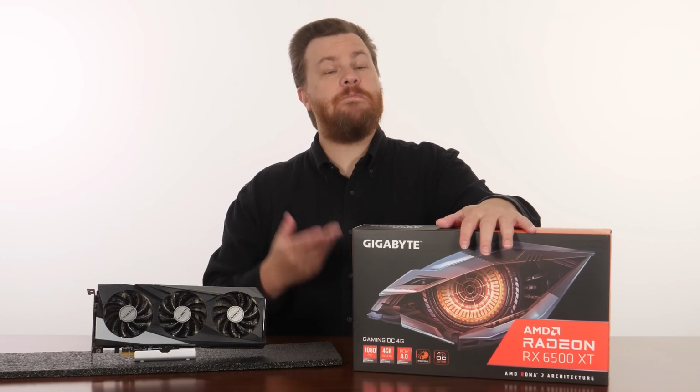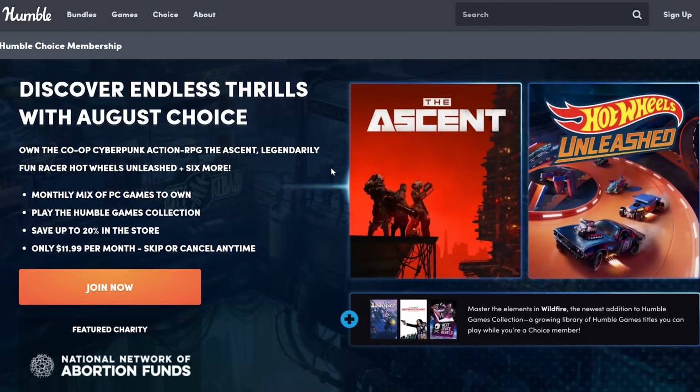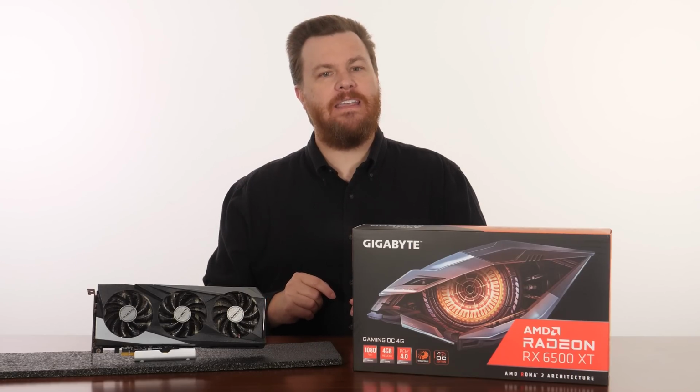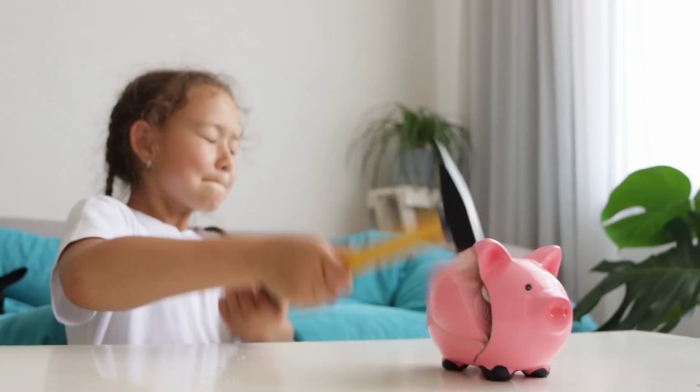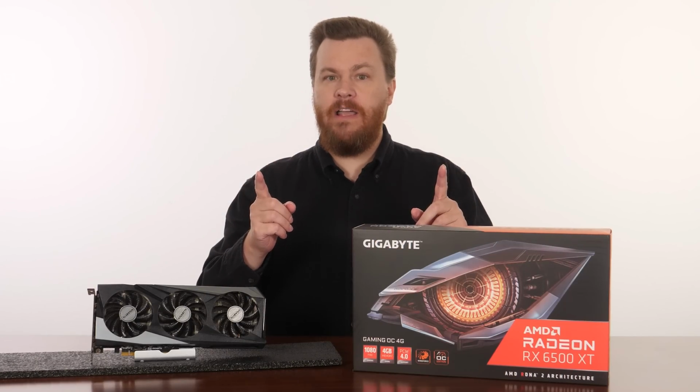3 to 6 year old games can often be had for a few dollars each on sale, or as part of the Humble Bundle monthly game collection, or even given away on the Epic Game Store for free. If money is tight and you want to game for very little money, I wouldn't turn my nose up at something like this.